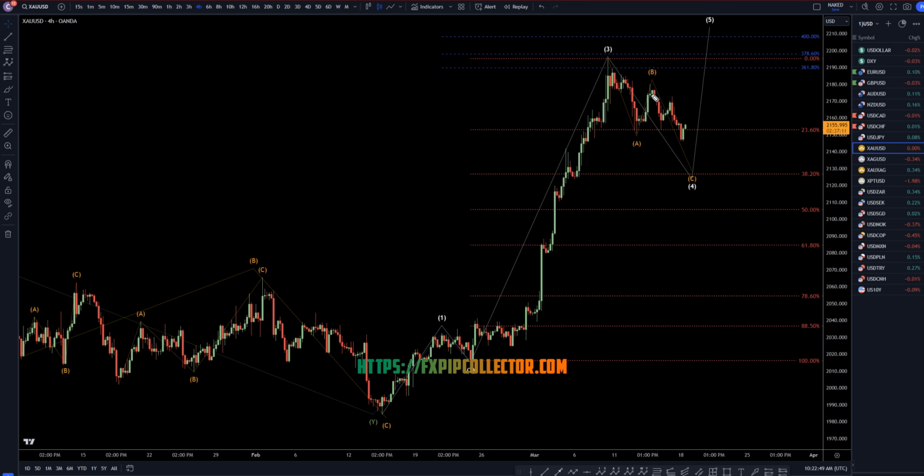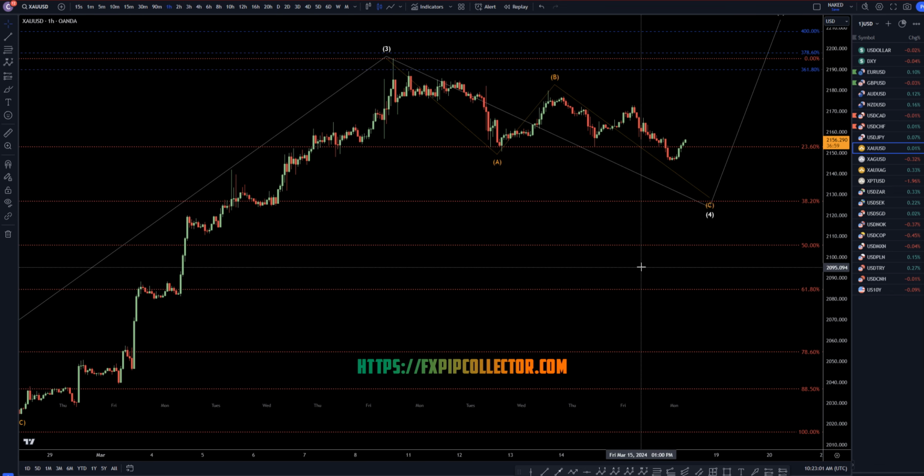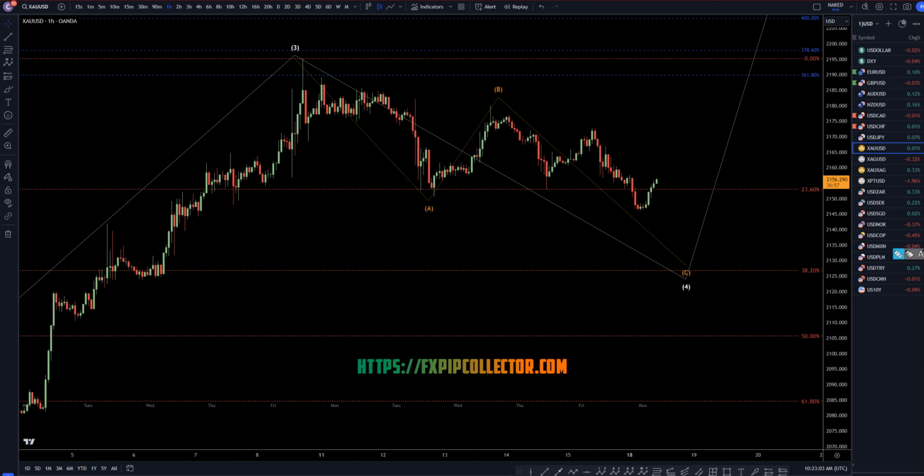It does look like it should go down, maybe do something like that before it goes up, but I would almost expect that it might just keep on going up from here. I definitely would be looking for longs, and I would definitely be ignoring anything that I thought was a short opportunity. Now, don't get me wrong, we've definitely had a couple nice shorts.